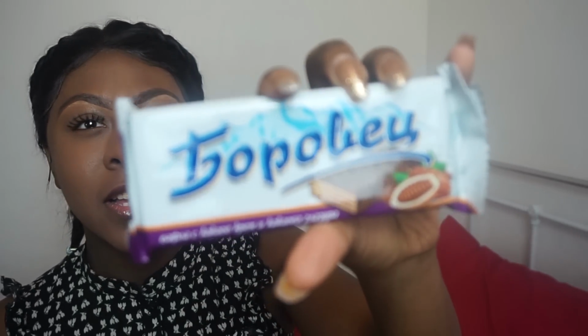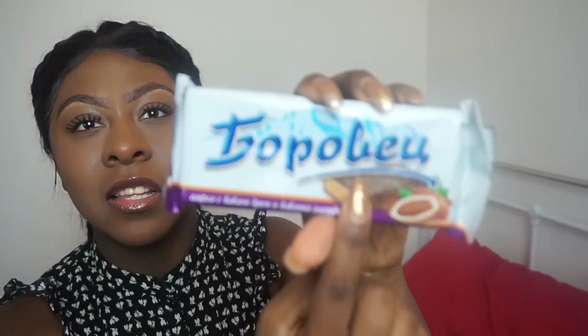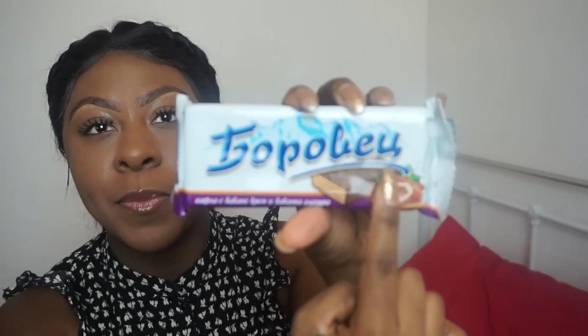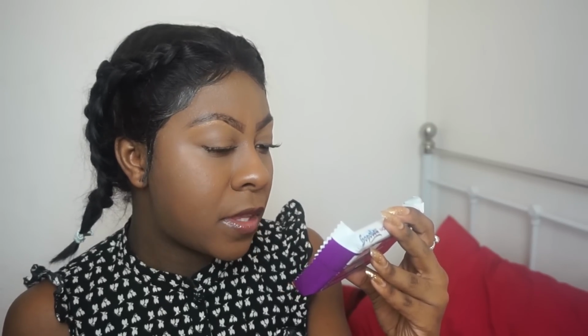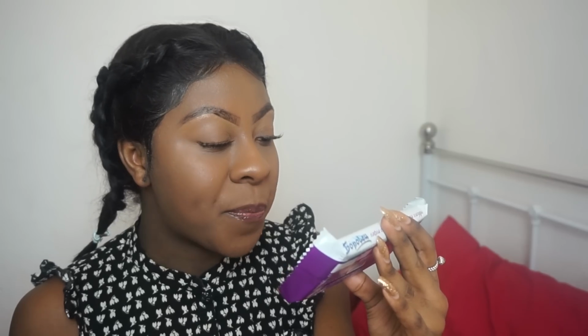Okay, so the next one is, I might be pronouncing this wrong, and bear in mind I'm still learning the language. It's either Boroli or Borobi. Anyway, you guys should know what I'm talking about. It says there's cream, wafer, and I don't know what the first word says because I'm still learning, but from what I can see, it's got cream, almonds, wafer.